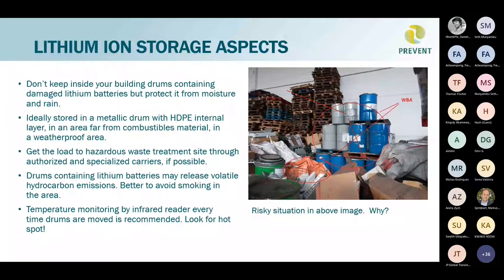So I would say, don't keep inside your building drums containing damaged lithium ion batteries, but you can keep them in an area which is protected from moisture and rain, okay? Or if you put them inside a building, the building should be made of material that will resist a fire. Ideally, they are stored in metallic drums with an HDPE internal layer, a kind of bag with a certain thickness. And like I said, away from combustible material to avoid having fuel for the fire.